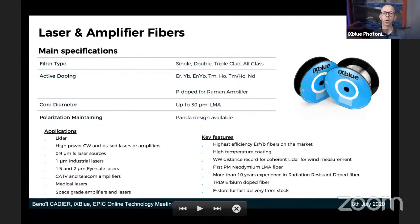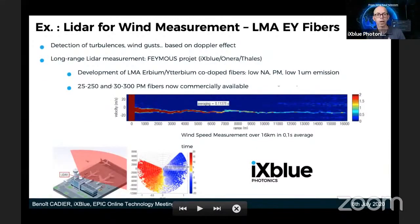And now we are trying to go lower and higher wavelengths than silica, with the help of Photonics Bretagne also, which helps us to improve our R&D. One example is the LiDAR activity. We developed in the past an LMA erbium fiber for LiDAR application to detect turbulence based on the Doppler effect.